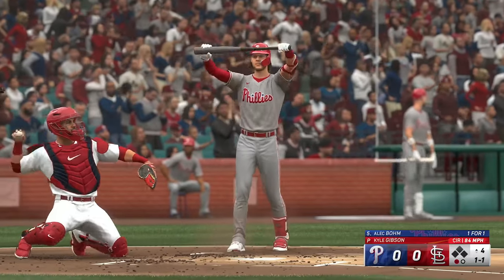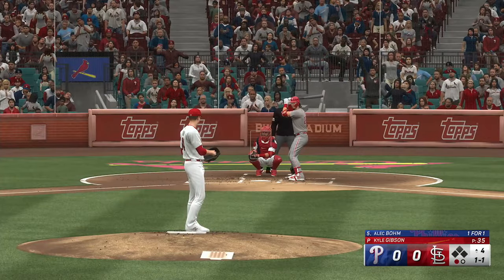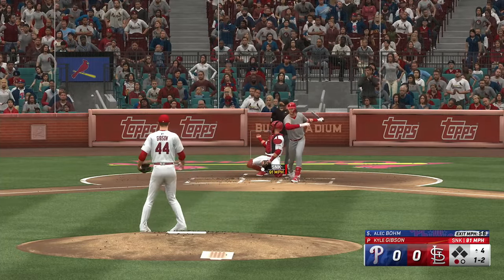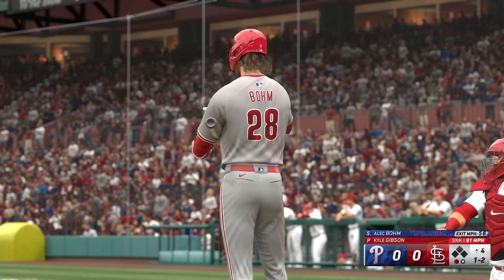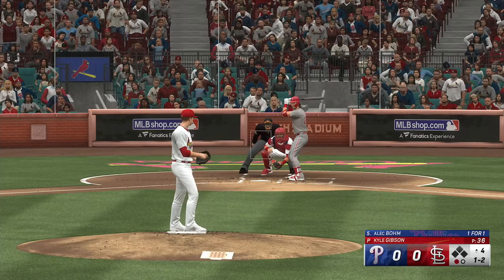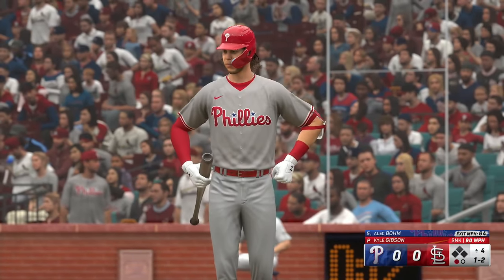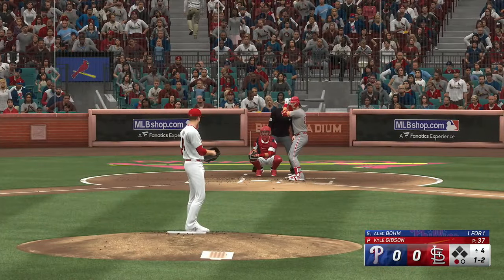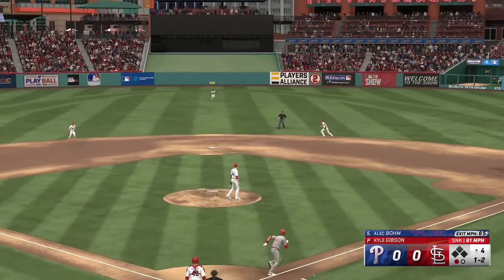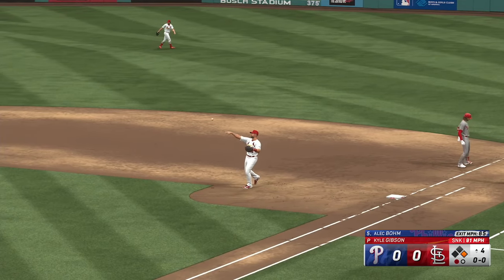Next offering is in for a strike. Fourth inning underway, no score. Pitch. Throw not in time. It's an unlikely infield single.